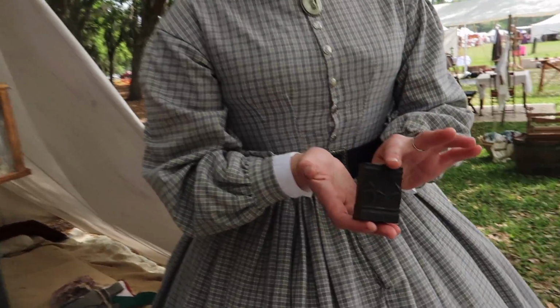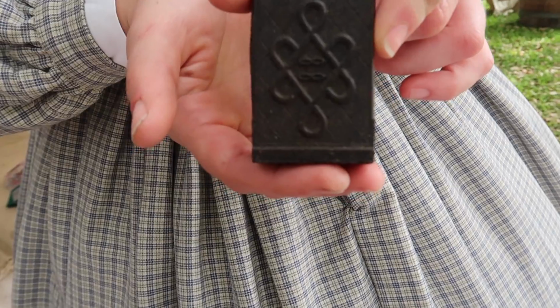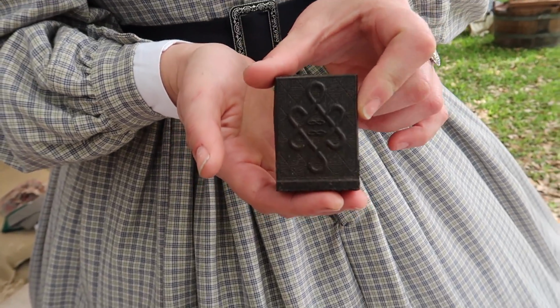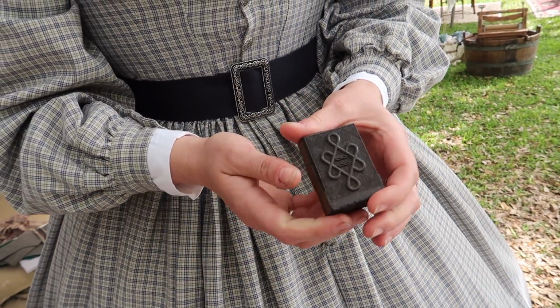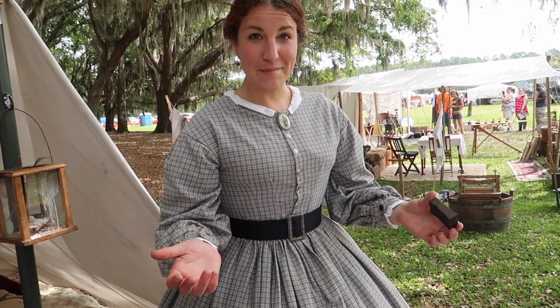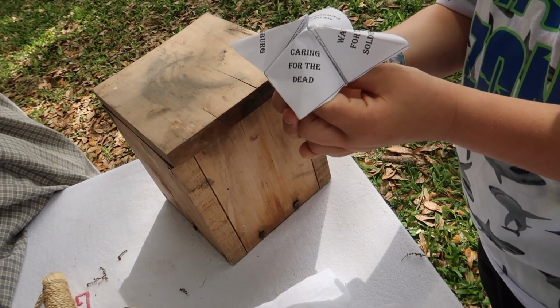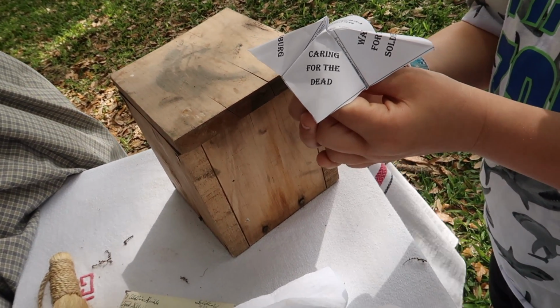So this is the tea. Oh, wow. It has this print of stars on it. Beautiful. And then you would just shave it off into the hot water. Yes. I had no idea. That's so cool. We had to preserve things somehow. Yes, thank you so much. I just made it. Did you? Yeah. You did? Awesome. That's so cool.